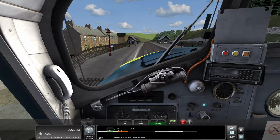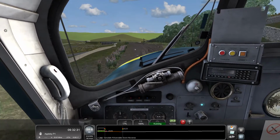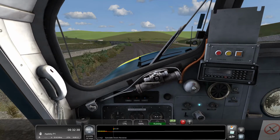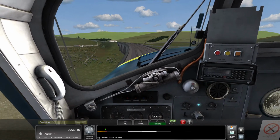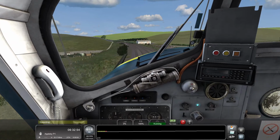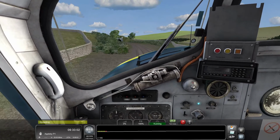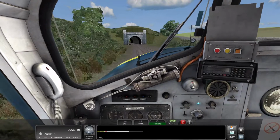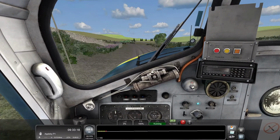It's interesting the change between types of signals, how we go from semaphore signals to the aspect signals that are used today. So we've now got around about 2-3 miles till we get to Aysgill old sidings, and also the summit, which is the highest point on the railway. From that point onwards, it's more or less downhill all the way to Appleby.